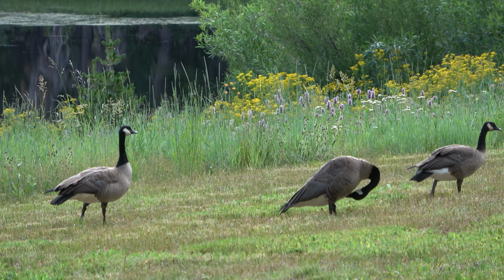Cassin's finches feed primarily on tree buds and seeds. Cassin's finches live in evergreen forests in the mountains up to about 10,000 feet elevation. In winter they probably go to lower elevations because of the need to find food.